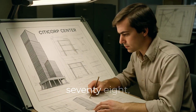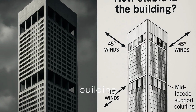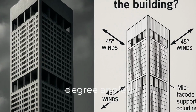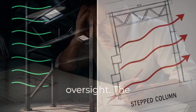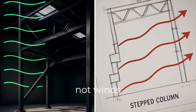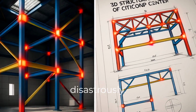But in 1978, a college student researching skyscraper design asked a simple question: how strong was the building against quartering winds? Winds that hit the tower at a 45-degree angle. Lemessurier reviewed his calculations, and to his horror discovered the oversight. The building had been engineered to withstand winds striking its sides, but not winds striking its corners. Against diagonal forces, the stresses on its joints multiplied disastrously.